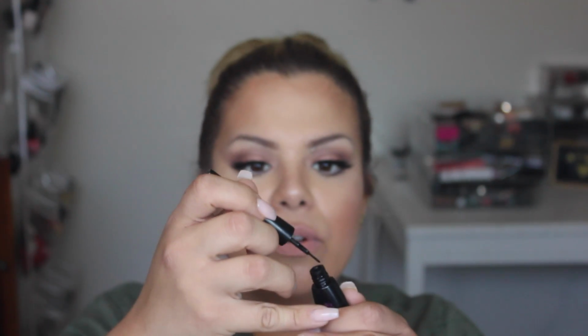Okay, so I've been using this liner by LA Colors non-stop. I love it. I actually found this at Target for $1.50, and it's just the most beautiful liner ever. It is so black, so matte, and the brush is stiff enough to give you the perfect wing, but it's also flimsy enough to go in one stroke.